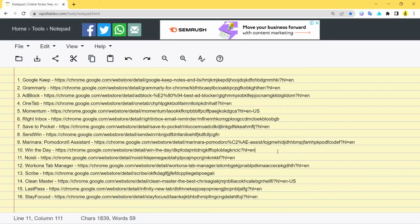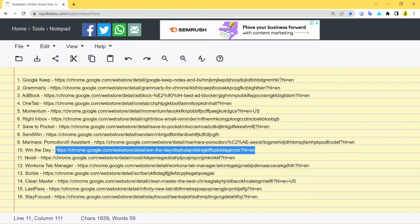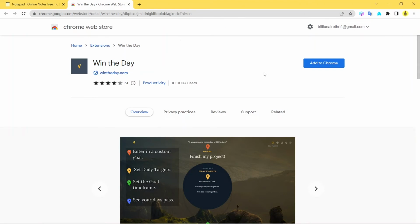Alright, so the 10th extension that we're going to talk about today is Win the Day, and it definitely helps you to win the day. How? Let us explore it. So the extension page is loading now. What it does is it basically helps you improve your focus, put in the work, and waste less time surfing or spending time on other sites across the web, right?